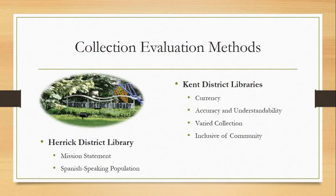When I evaluated the collection of materials at Herrick District Library, I could not locate their collection policies. As such, I looked into their mission statement, the local demographics to determine user needs, and used the collection policy of the nearby Kent District Libraries as a guide. I found that the KDL evaluation criteria of currency, accuracy, understandability, community inclusiveness, and varied collection items fit closely with Herrick's mission statement. Through my analysis of the local demographics, I found that Holland, Michigan has a significant Spanish-speaking population whose needs are not being met.